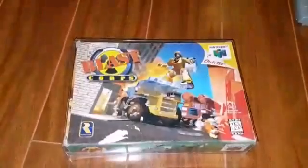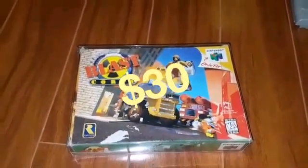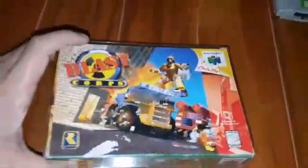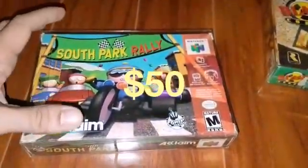So in the same lot of all these games and these systems, I got boxed incomplete Blast Corps. So I don't have that. That's going into the collection. The box is in a little rough shape, but I can't complain. South Park Rally. That's boxed complete. I'm really happy to get that.